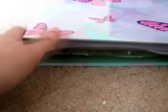Finished this last week. I started in August. It took so long to do because when school started, I didn't really have time to do too much.